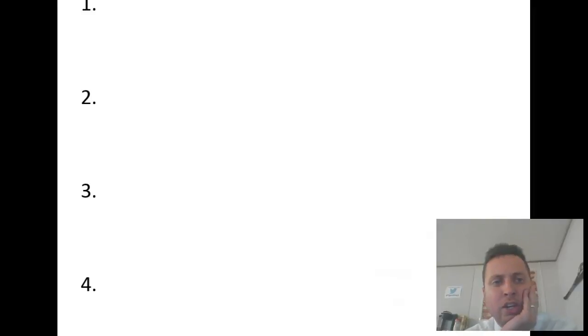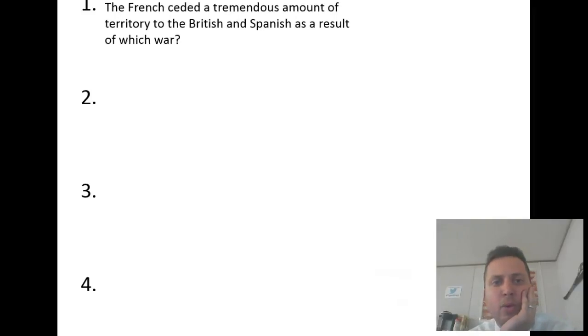Fabulous. Take out a piece of paper. Number 1, number 2, number 3, and number 4. I'm going to put the question up. You do not have to write the question. You just have to write the answer to the question. Number 1, the French ceded, this is a fancy word meaning to give. They gave away a tremendous amount of territory to the British and the Spanish as a result of which war? Which war happened, and then the French gave away a ton of land. What you got?